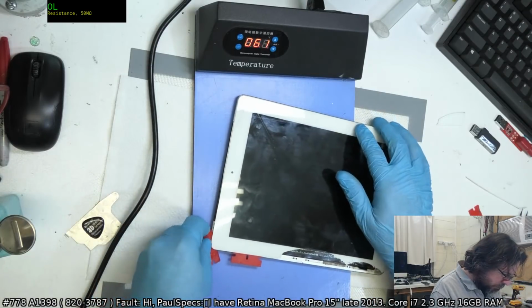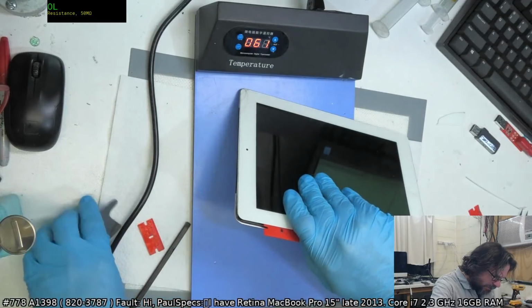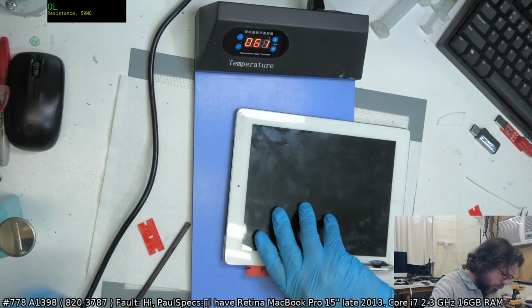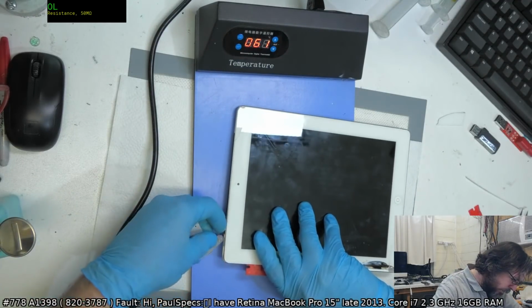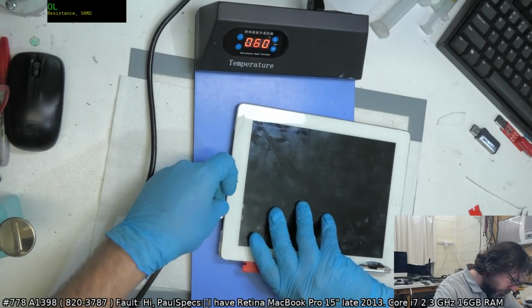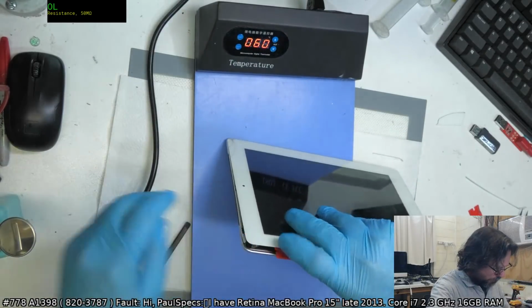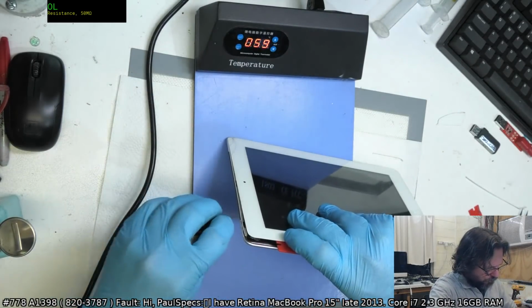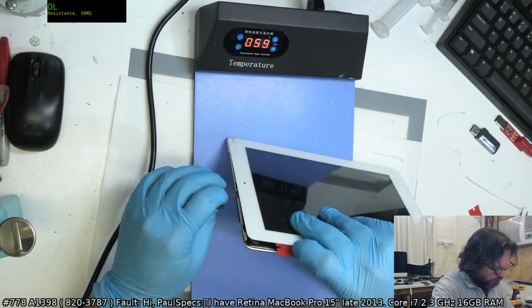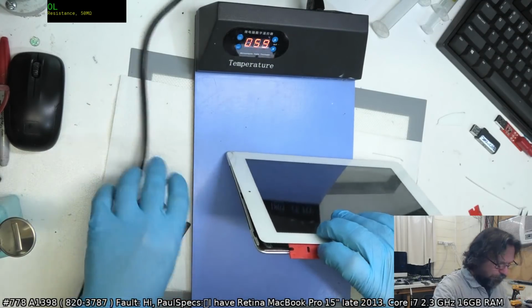Unlike me with this tablet, I'm kind of curious as to how this is. The perimeter has been shattered, the actual plastic is shattered, so I'm not really gonna be. I've still got the heater on. Okay, it looks like they've used 3M tape on this. It's not really good stuff.